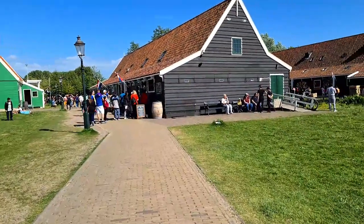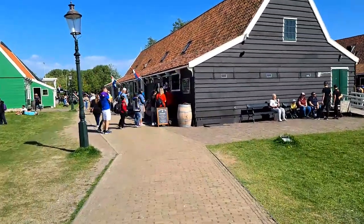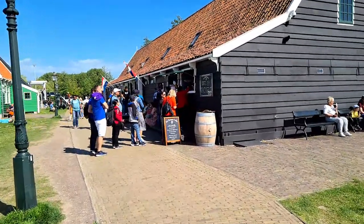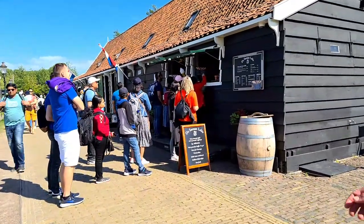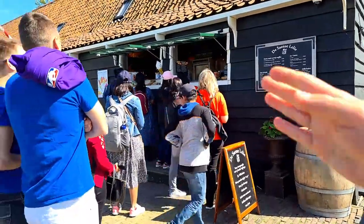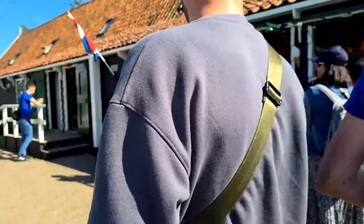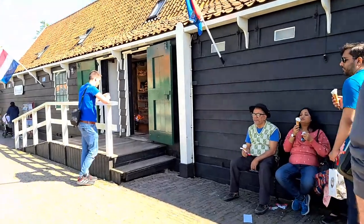If you want some Dutch treats, this is the place we can get some snacks, something, or coffee, cacao, hot chocolate, something. I'm fine. You want to get something? Hot dog. Hot dog is not Dutch, right? Yeah. You want to get something? Ice cream, maybe? I don't know, but there is a line. Let's see. The line is big.